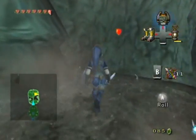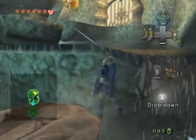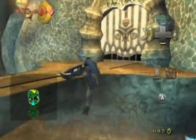So that's why you want to shoot those things down from the ceiling, by the way, so that you can get up here, otherwise you're going to be stuck on the lower level. Do I have to kill all the critters in this room? I really hope not, because I think I'm just going to skip them.